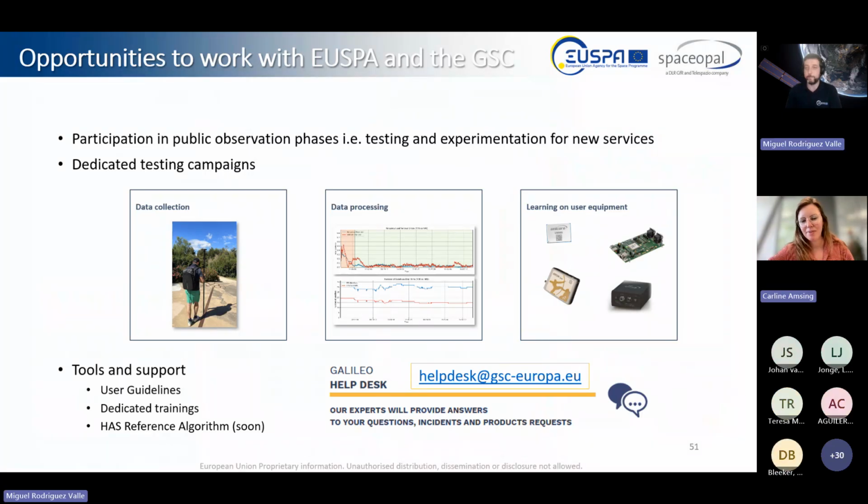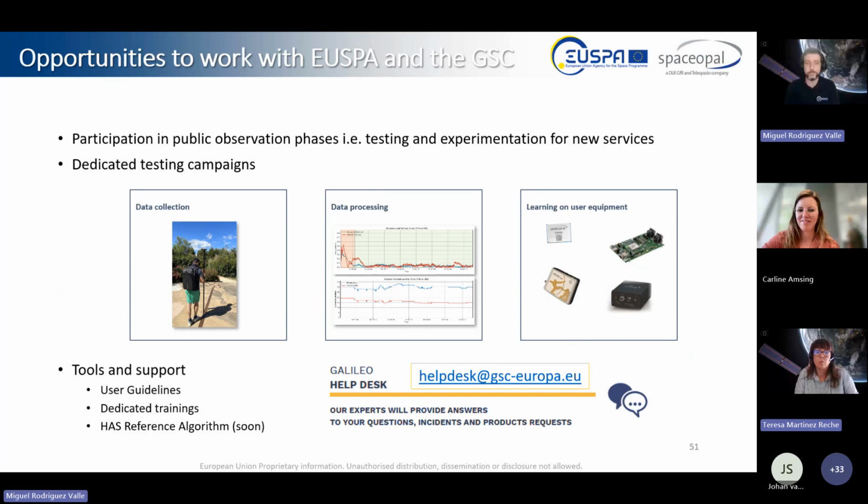Miguel, there's a question in the chat from Thomas. He's asking, can you elaborate a bit more on the slide about secure SATCOM user technology reports? Well, I don't have much expertise. Maybe Teresa has any idea of this?